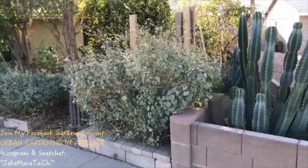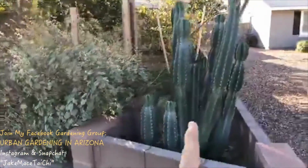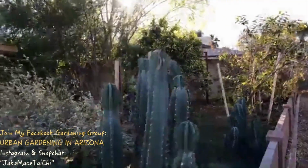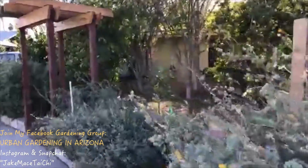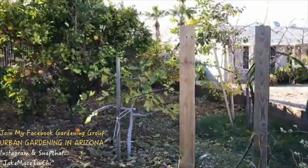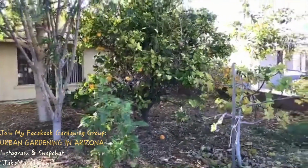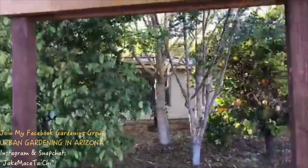This is a globe mallow that attracts the bees. This is a Peruvian apple cactus that has delicious fruits on them. The jujube is going dormant for the winter time. The fig tree is going dormant for the winter time. The baby avocado there is doing pretty well. It's stabilized, looks good. Oranges falling on the ground, which I love because I can eat the ripe ones off the ground.